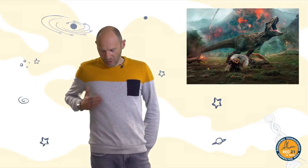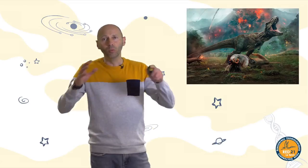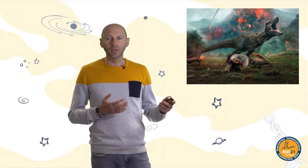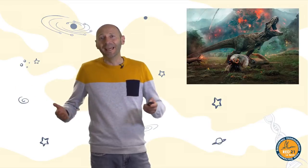For example, we have skeletons, we have some footprints, we have some imprints of the body, so we have the impression of some scales, but we don't have the color, we don't have the texture, we don't have the skin on the whole body itself. So what you see behind me is just a reconstruction. It depends on the way we understand the organisms, and maybe it will be wrong in a decade or less, depending on the new discoveries we will make in the future.